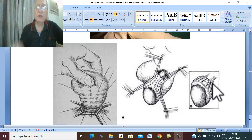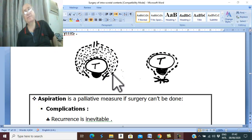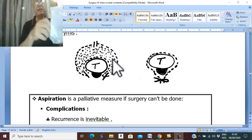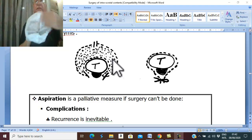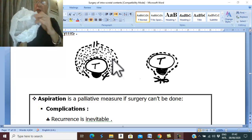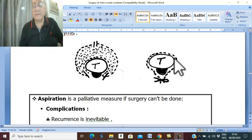For thin-walled small hydrocele, we can also perform eversion of the tunica vaginalis. What is the eversion of the tunica vaginalis? If this is hydrocele and this is a testis, incise all layers of the scrotum and the parietal layer, evacuate the fluid, and this, which is the parietal layer, is everted and sutured behind the testis like this.